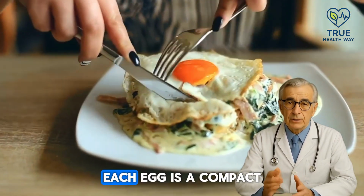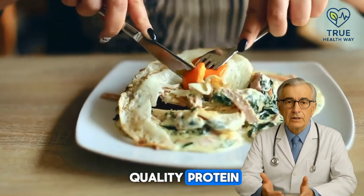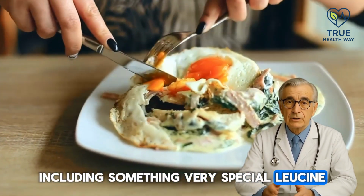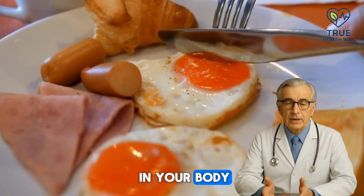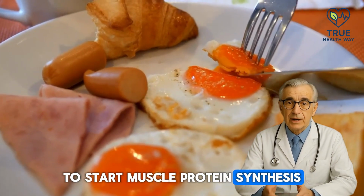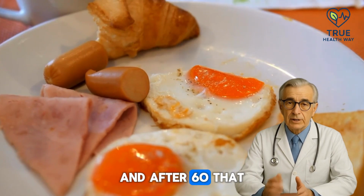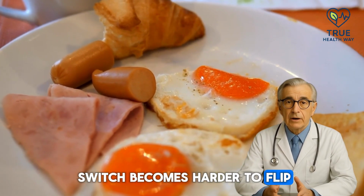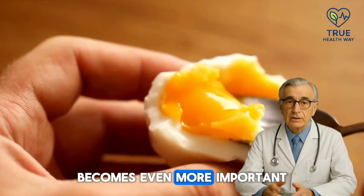plate. Each egg is a compact package of more than 6 grams of high-quality protein, including something very special, leucine. Leucine is like a spark. It flips the switch in your body to start muscle protein synthesis, the process your muscles need to grow stronger. And after 60, that switch becomes harder to flip. That's why getting enough leucine from foods like eggs becomes even more important.